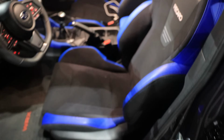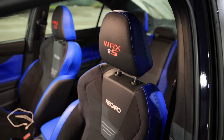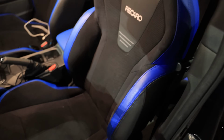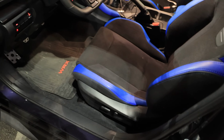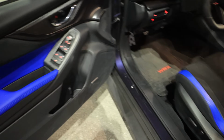Much more comfortable than like a Corolla back there. All right, so getting in the front seat, we have very aggressively bolstered Recaro seats, another upgrade here to this TS. You see the WRX TS logo there on the headrest, but excellent seats. They'll feel stiff for most people at first, but then you get used to them and they hold you in very well. All right, so we come to the side here.